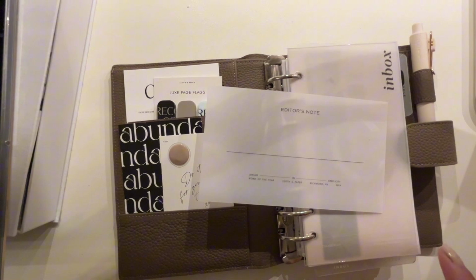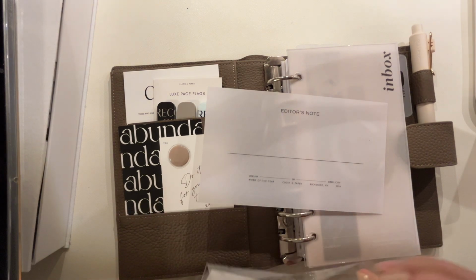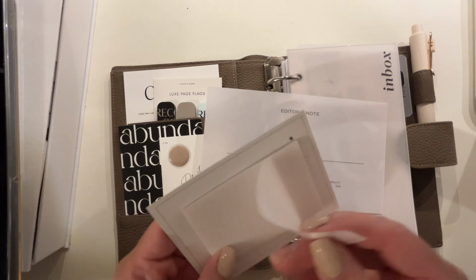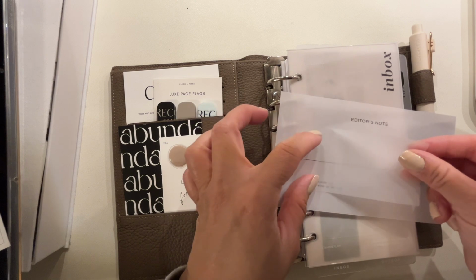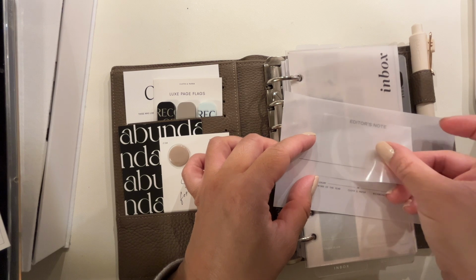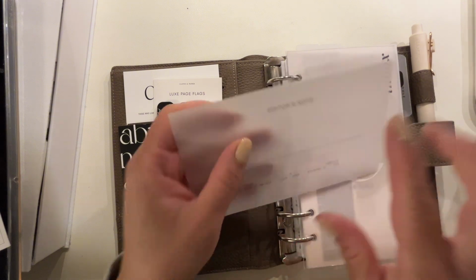I have a clear, frosted matte clear transparent sticky note, which I will probably put my word on. Just gonna take one of these and put one like this. Let's see, should I put it over the editor's note? So that's not quite centered. Like that, and then I'll write my word right there.